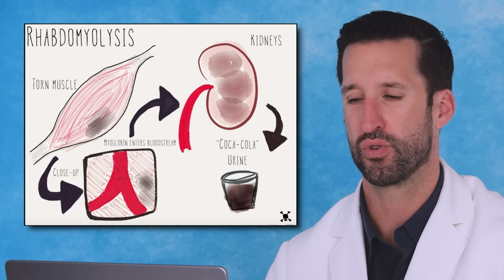Myoglobin and CK level has to do with muscle breakdown, so they're looking for rhabdomyolysis, which you'd anticipate when somebody gets a bad electrical injury.